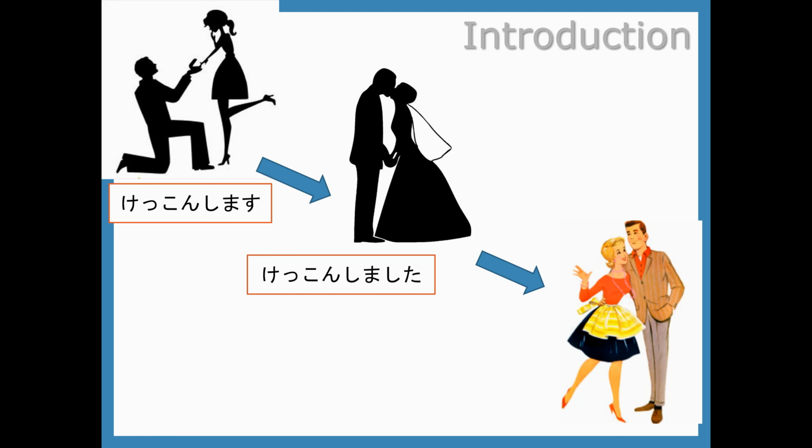In Japanese, we use the te imasu form to show this idea. We call this use of te imasu a resultant state. Basically, a change happens to someone, they get married, and then they are in a different state than before because of it. They are in a state of being married. 結婚しています.